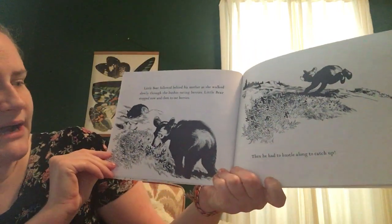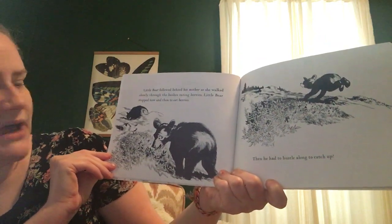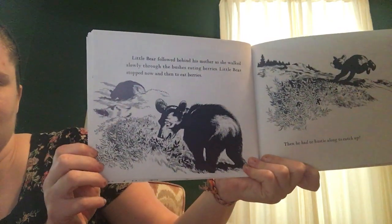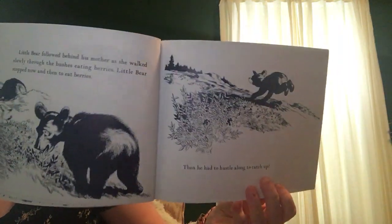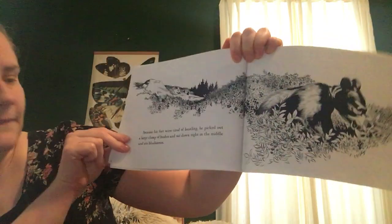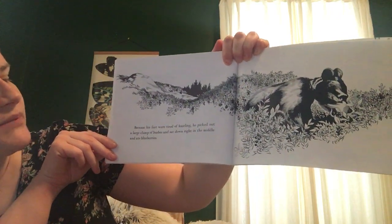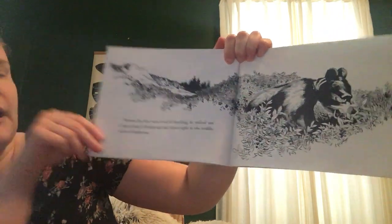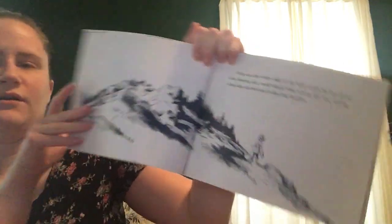Little Bear followed behind his mother as she walked slowly through the bushes eating berries. Little Bear stopped now and then to eat berries. Then he had to hustle along to catch up. Hustle means hurry, right? You can see his feet flying up in the air because he's running after his mother. Her legs are a lot longer than his, aren't they? Because his feet were tired of hustling, he picked out a large clump of bushes and sat down right in the middle and ate blueberries.